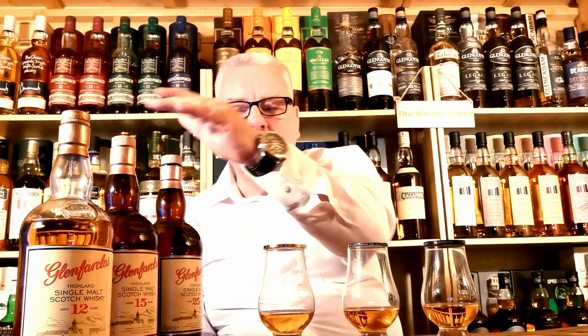Then we did the GLENFARCLAS 15, 46% this time. Again, it was natural colour. Moved into the dark bottle. I purchased this one as well. Again, this was lovely. The extra ABV gave it a little bit more punch. We like the ABV, we like the 46%, we like the natural colour, we like all those big sherry influences in them all.